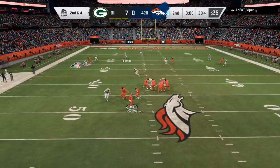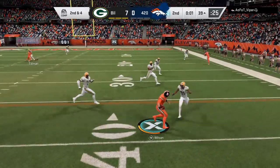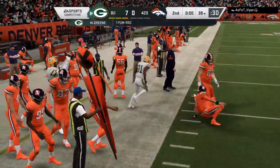To throw is Wilson. Flushed out right. He'll try and run it. A beautiful fake. Wilson hit. It's loose. It's out. Fumble. And the Packers pick it up.